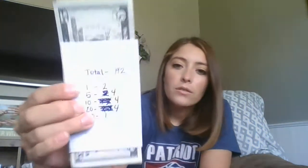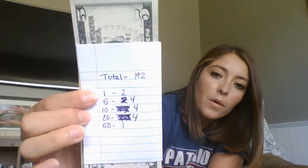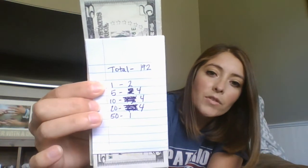So I'm going to show you how I actually fill these. So put that aside. I just went to the bank and I grabbed some cash right now. And when I go in, I like to not just say I need $200. I like to ask for exactly what I need. So I asked for $192 in cash, and I showed them that I wanted 2 ones, 4 fives, 4 tens, 4 twenties, and a 50. That way I can stuff my envelopes the way I want to stuff them.